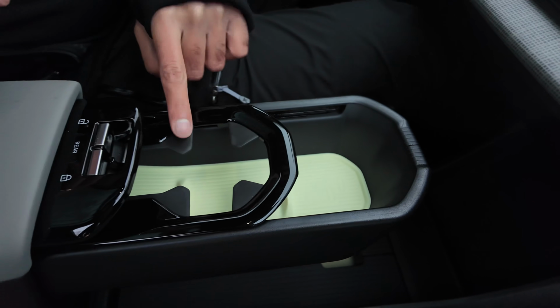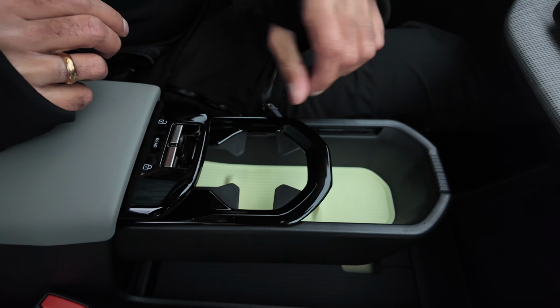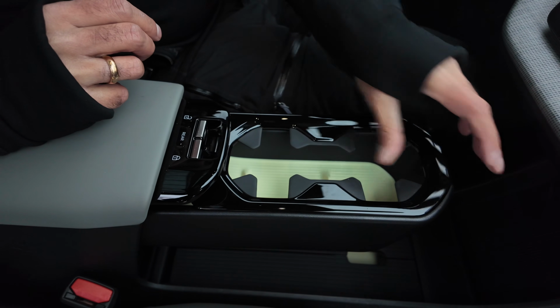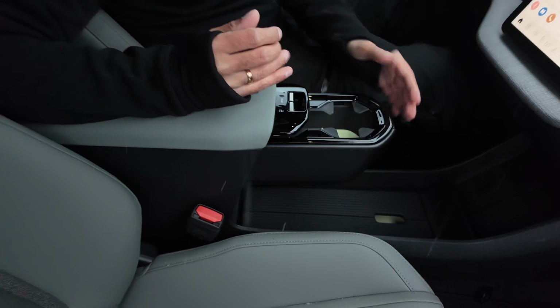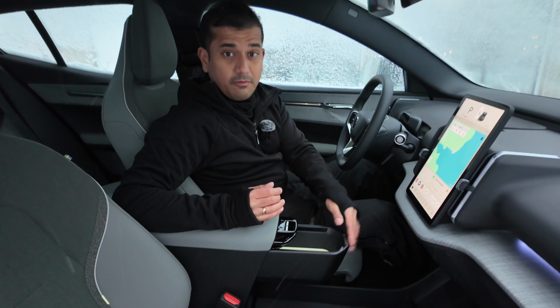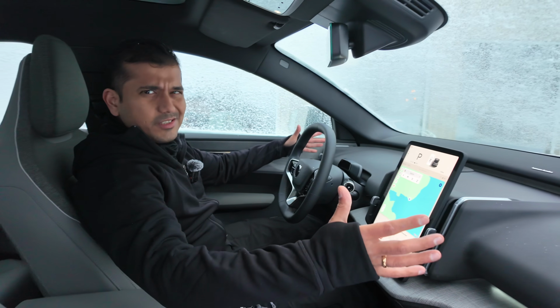If you want, you can bring out one cup holder here, so you can use this to keep some other item and then put a bottle, or you can move this further up and then you have two bottle holders. So pretty versatile. You can also bring this back to just have one. So very flexible.